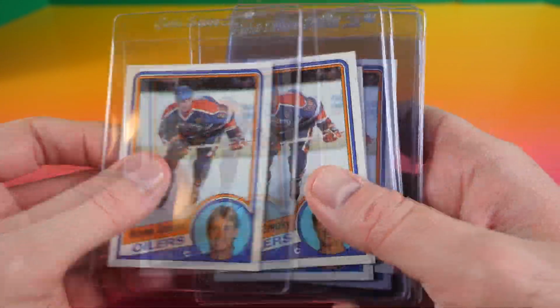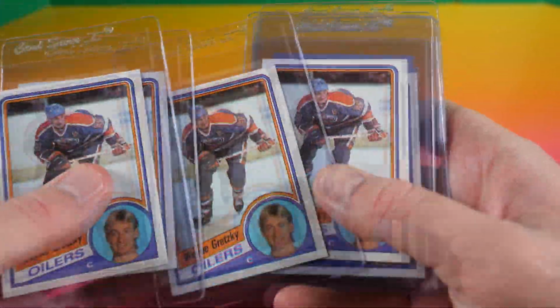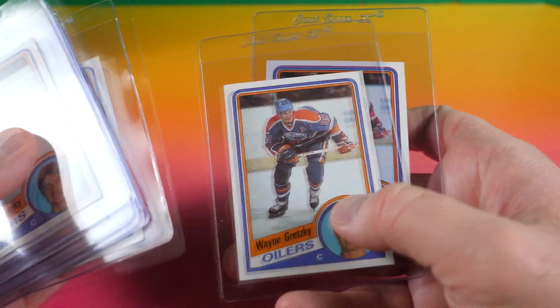That's just a ton of... we've got to look at this one more time. Look at all these Gretzky rookies. So what I'm going to do is go through all of my cards and see what is worth grading now. Do I have anything that I think could get a 9 or a 10? If so, I'll probably send it in.